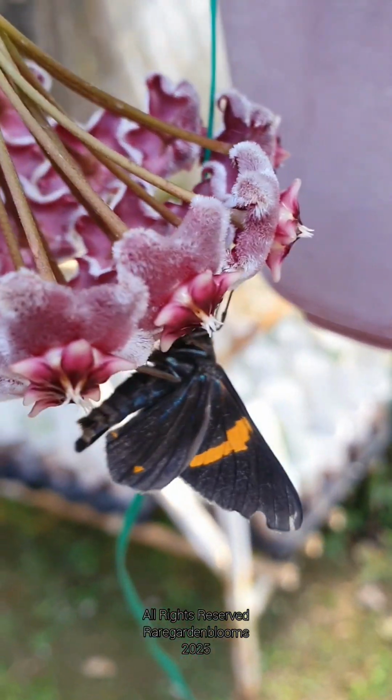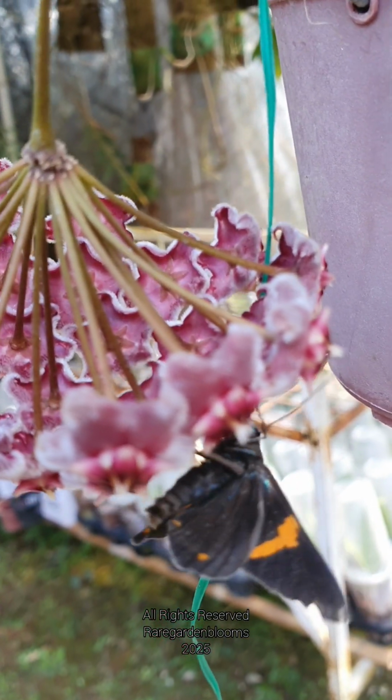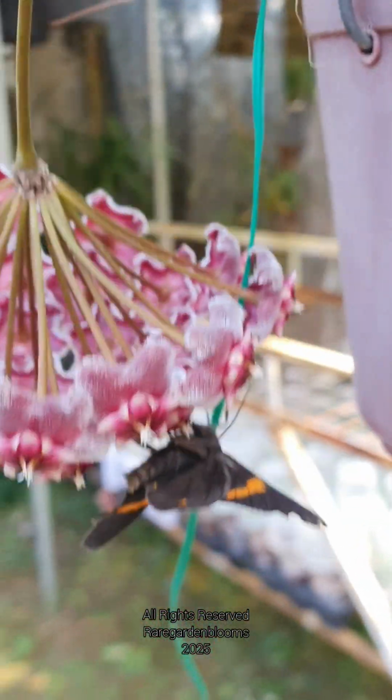It impacts not only the plants they pollinate, including many of our food crops, but also the animals that depend on them for sustenance. This ripple effect underscores the importance of protecting these seemingly small creatures.